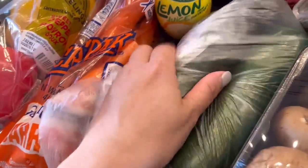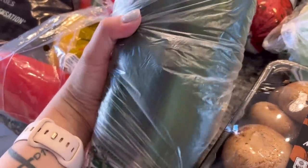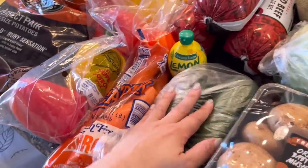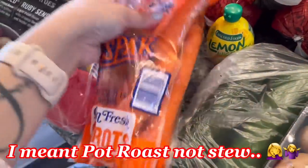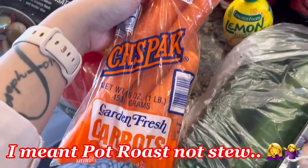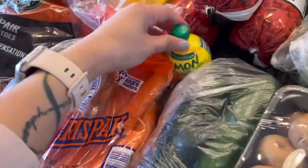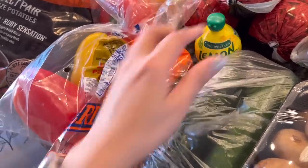And then I have one green cabbage here. I'm using this for a recipe. And then I have a couple of zucchini here and some carrots. I'm going to use the carrots for beef stew. I'm planning to do crock pot beef stew. I also have one little bottle of lemon juice here. I always make sure I have this. I use this when I make fried fish.